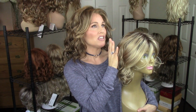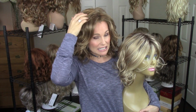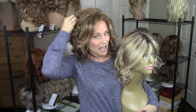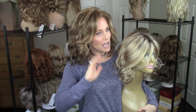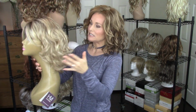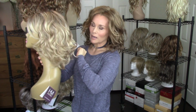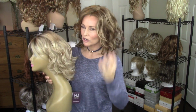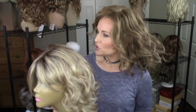So let's talk permatease. There's much more permatease in the Henry Margu Kendall than there is in Norah. With Norah, there's very limited permatease. There is some, you're going to find it around that mono part on the top, and maybe a little bit here on the sides. Not so thick around the ear, and none at the nape. That's what I really like. So with Kendall, you're going to find heavy, thick permatease around the ear and just all around the bottom of that cap, including the thick, pillowy permatease at the nape, and then all around that mono top on Kendall. So I really love these fibers too.